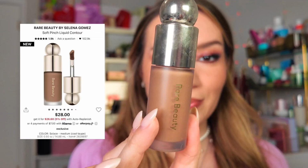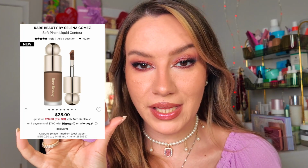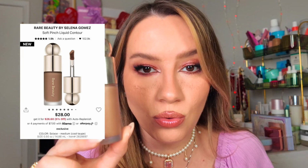In terms of contours and bronzers, I do have one recommendation. It's the new Rare Beauty Contour. I'm in the shade Solace. Just like the Milk Skin Tint, I just can't seem to reach for a different contour or bronzer. I only apply this on my skin. I'm wearing it today again. It's just such a forgiving product. It's so easy to blend.